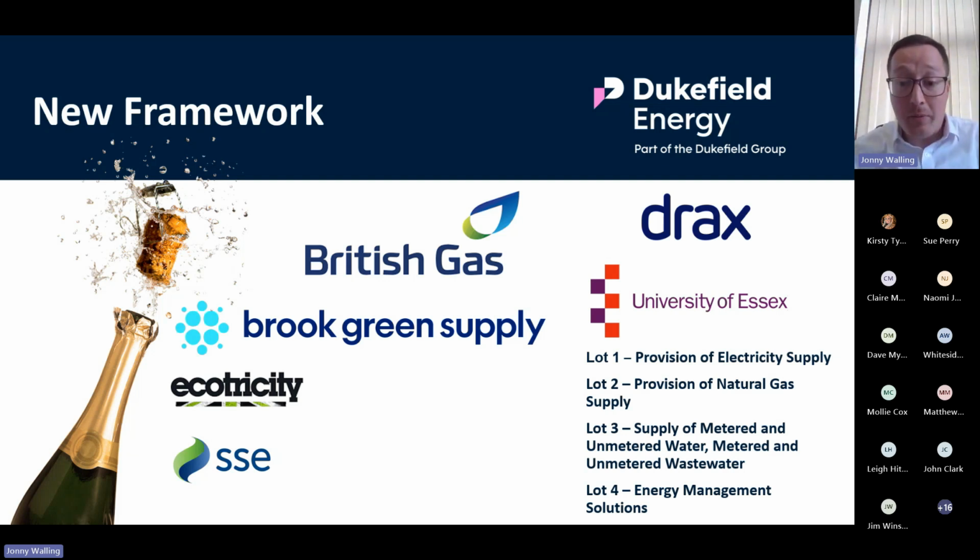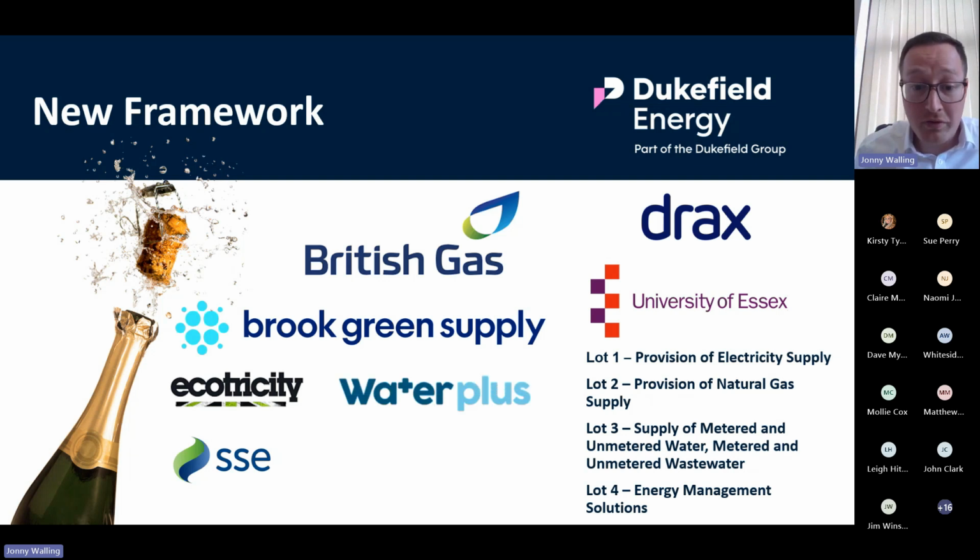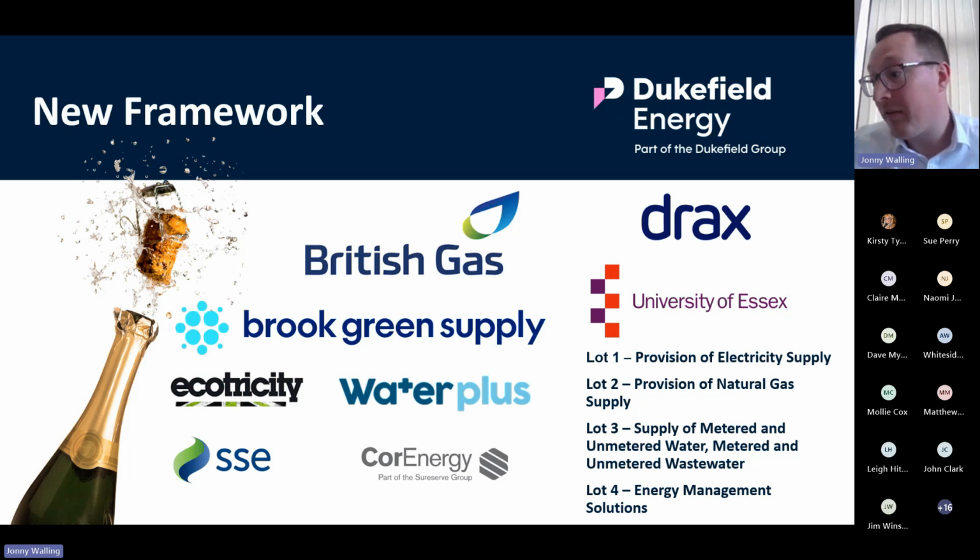So yeah, as well as that, we've got lot 3, which is water. So our water supplier is Water Plus, and lot 4 is Coral Energy as well as Brook Green. So a little bit of background on lot 4. That covers quite a lot, ranging from heat pumps to solar panels, wind, electric vehicle charging, and energy efficiency solutions. As well as that, lots 1 and 2, we are able to obtain fully fixed quotes, flexible quotes, fully green quotes or brown quotes. So there's a good range of things that we're able to obtain from those suppliers.